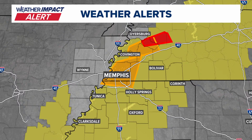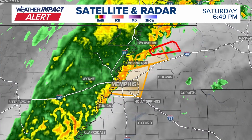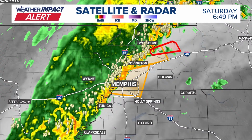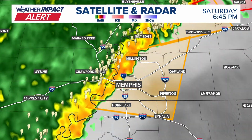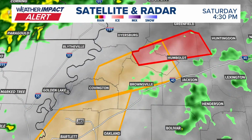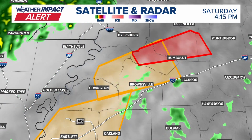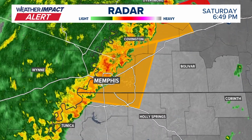So we'll go back to radar. You can see on a loop pretty intense lightning with many of these thunderstorms. There we go, the lightning. So we've had a lot of lightning with these storms over the last several hours here. Just moving into the Memphis area, we're going to see continuous lightning with many of these thunderstorms. So, of course, if you've got a dog who doesn't enjoy the lightning, make sure that they're comforted as well. Usually wrapping them in a blanket can help them with that anxiety if the dog is not enjoying the lightning and thunder that's out there this evening.